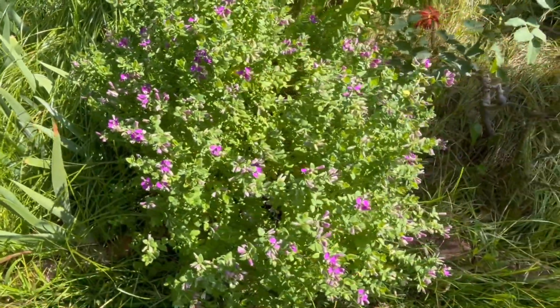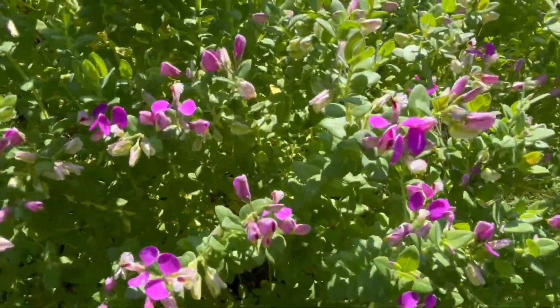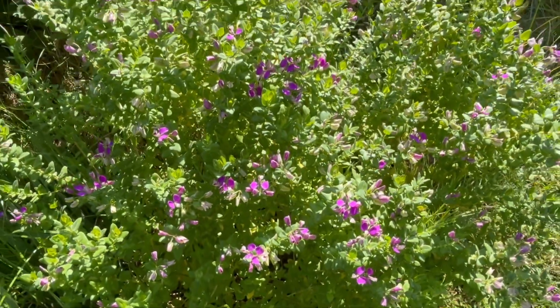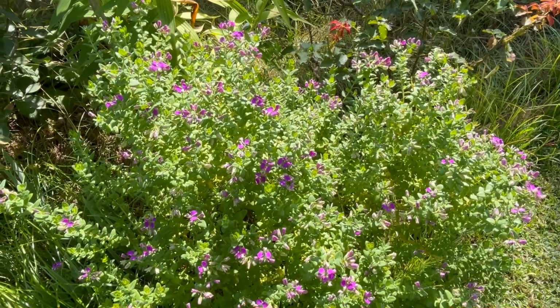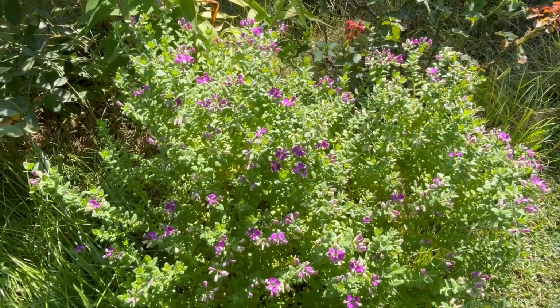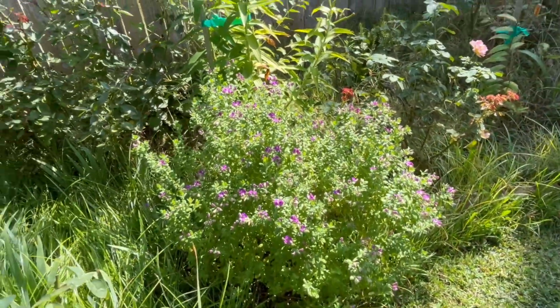One of the best performing plants has been this sweet pea bush. Got it again in a 1-gallon container. It is now about 2 feet tall and 2 feet wide, maybe even 2.5. And it has just stayed in bloom consistently for the entire season.